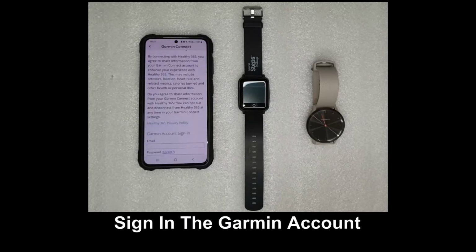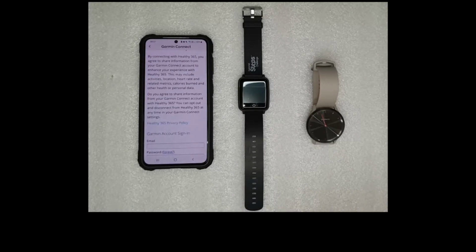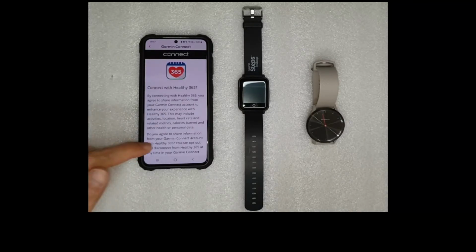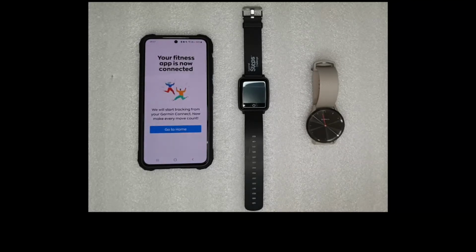You need to sign in to your Garmin account. Do take note that our Garmin smartwatch and account has already been synchronized with the Healthy365 app. We are just changing the fitness tracker to track our steps for the day. So let's sign in. Now our fitness app is connected to the Healthy365 app.